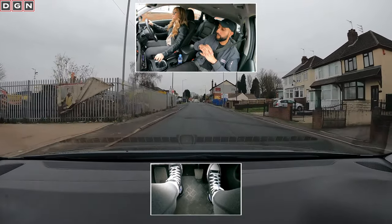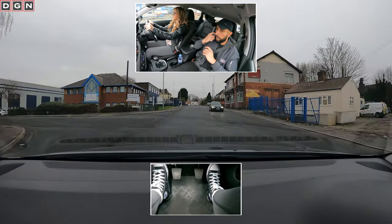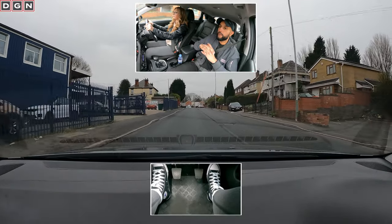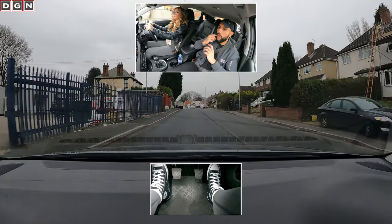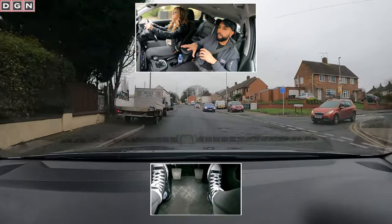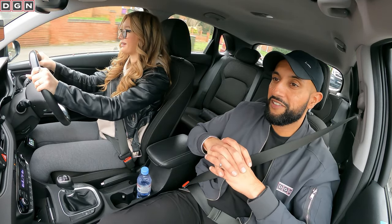Why is the speed limit here? Is it 30? Yep. And how do you know it's 30? It's a built-up area. That's it, good. Again, excellent how you came off the accelerator there. It's becoming a habit now. Good. I'll just put my foot straight back on it.